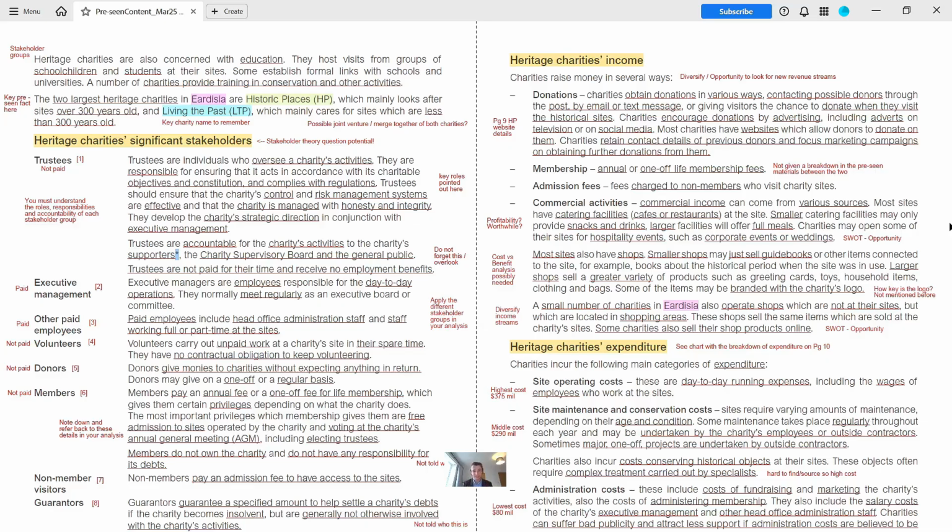Now, I know that's a lot to take in, but there are so many different areas there that overlap with risk, ethical areas and the accountability side, because we've got the income dropping off in the charity. So the trustees are a massive part of the performance. Trustees are accountable for the activities, which again links into the expenses and income.